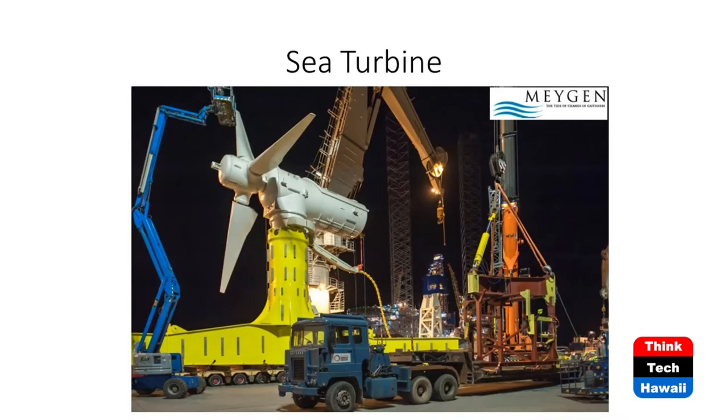So if we can go to slide number eight, please. Okay. And that picture right there is a great picture that gives you an idea. There's a truck in there, so it gives you an idea of scale. And that there is actually just two of the three parts. That's just the anchor with a nacelle on top of the anchor. And the third piece that's not shown is you can put a stem on top of this thing.